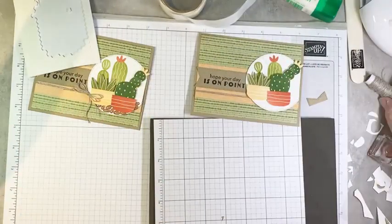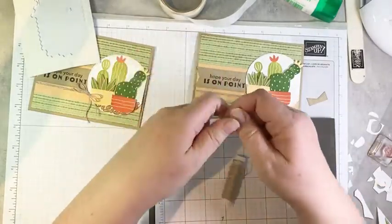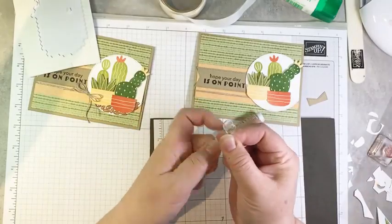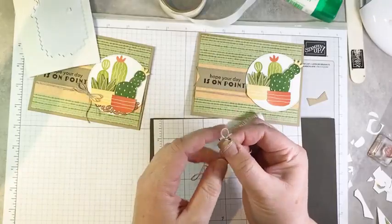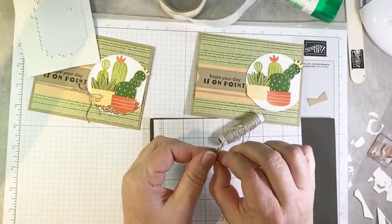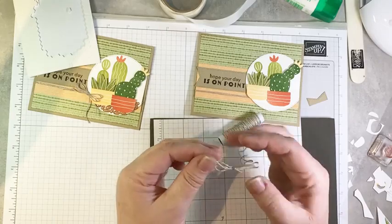We're going to add a cute little twine bow. So I'm going to bring in my linen thread. Now I want a double bow. So again, I'm doubling up my thread. I'm making one loop. I've left quite a long tail. I'm going to wrap this end around and bring it through. So I'm not tying a knot first. I'm just making a loop and wrapping it.